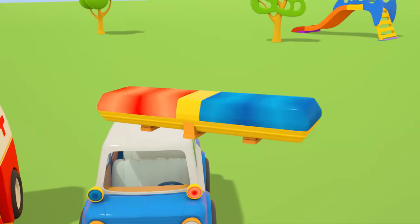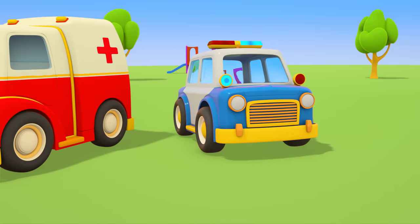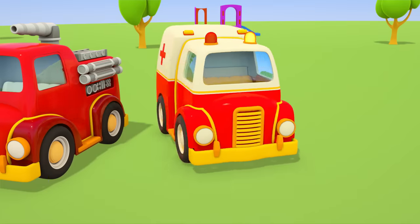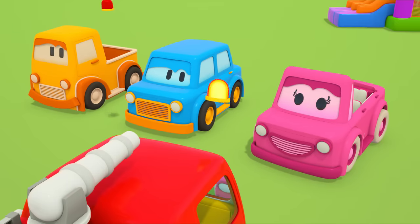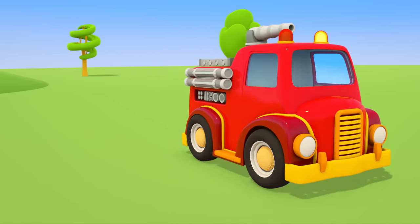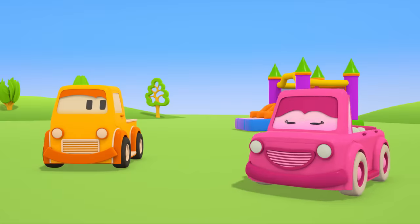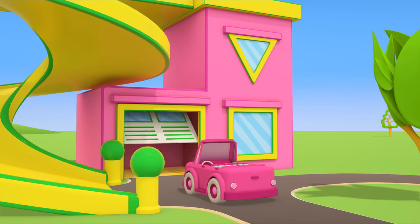This set is for the police car. This light is for the ambulance. These lights are for the fire engine. Well done, clever cars! Mimi's going home to relax.